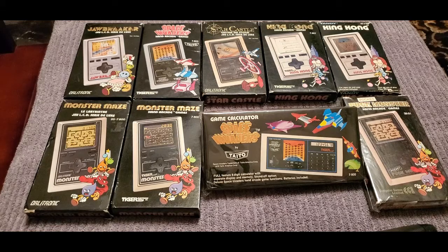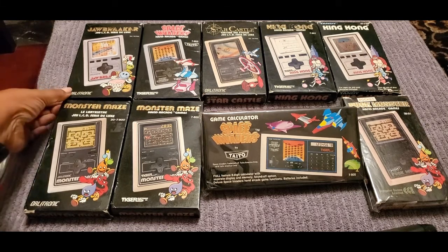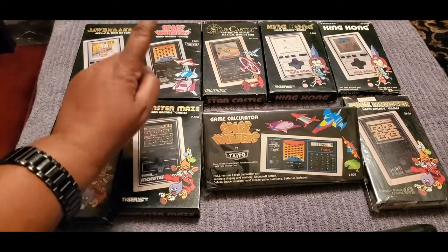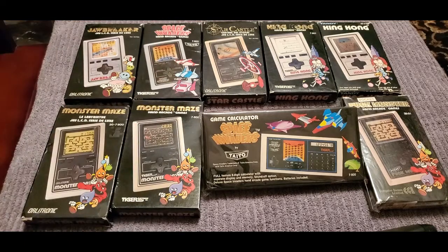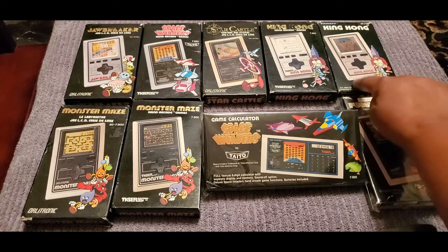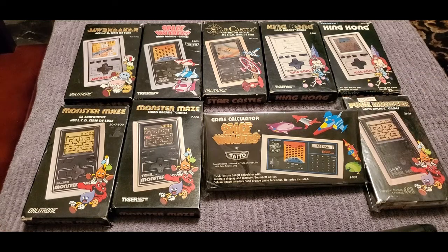This is the Hand Arcade series from Tiger Electronics, or if it was released in France, it could be the electronic type. But we have a Jawbreaker, Space Invaders, Star Castle, we have a King Kong, and there's also a knockoff or a Tandy version. I don't know if I would actually call it a knockoff. It's basically the same thing, but it's a Tandy King Kong.